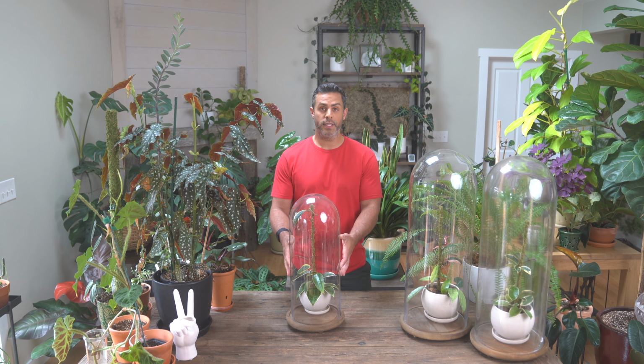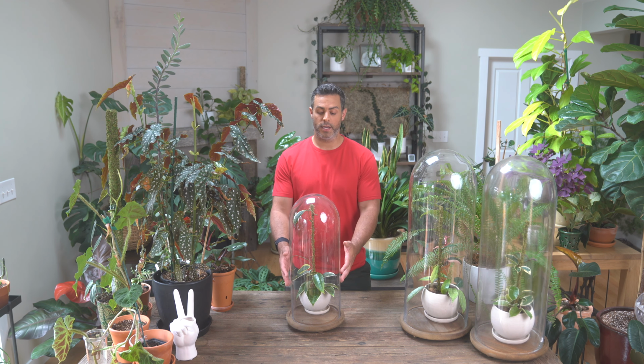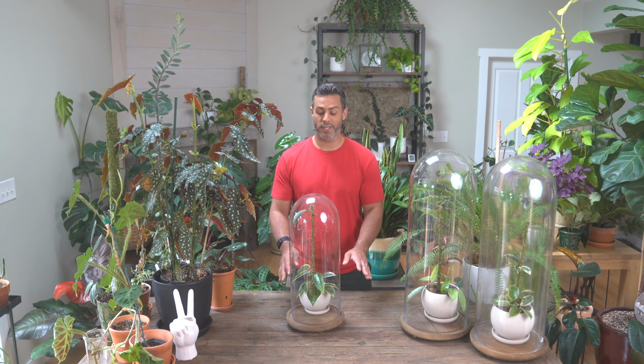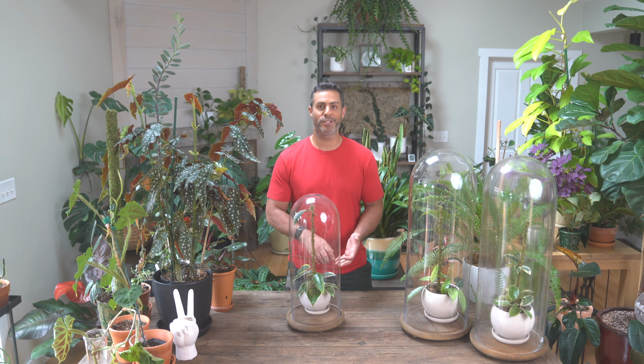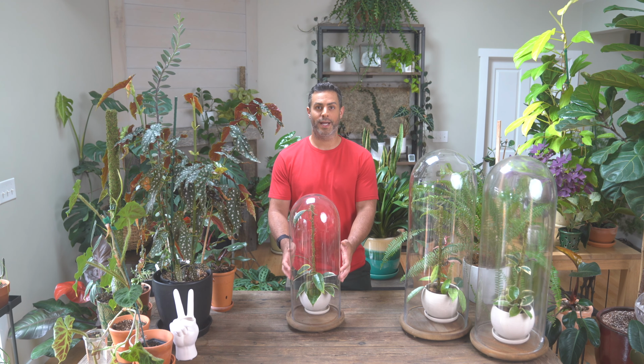So by using these domes, I'm making the humidity levels higher. I have to water them less frequently, and I can use basically a smaller quantity of water. And as you can see, since putting them in the domes, they are thriving. They are putting out a lot of new foliage, and they just seem to be much, much happier in here. So I hope that answers your questions on where I got these domes, why I use them, and what I need to do differently if you are able to get your hands on some beautiful glass domes and put some plants inside.